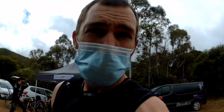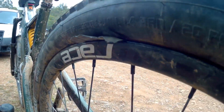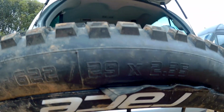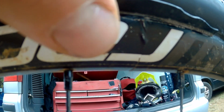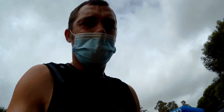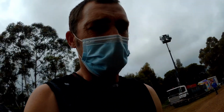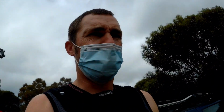Well, I've got the wheel sorted. It's holding air. Portuguese bodge. Bit of an inner tube, because it's cracked on the join of the rim, so I've stuck an inner tube in there. A bit more sealant, which she's holding. So we'll see how she gets on the rest of the day, because I really don't want to put an inner tube in there. This track is not too bad, but got a few sketchy rocks.